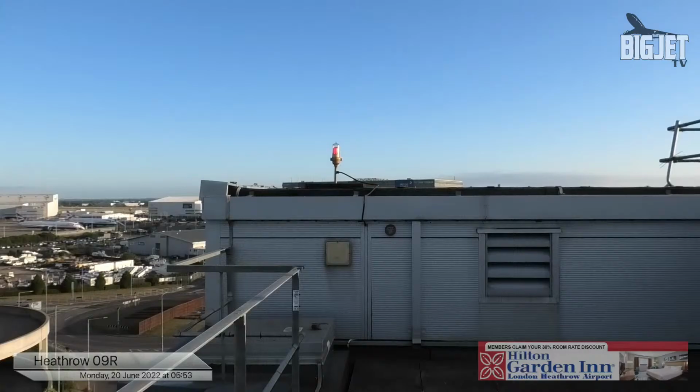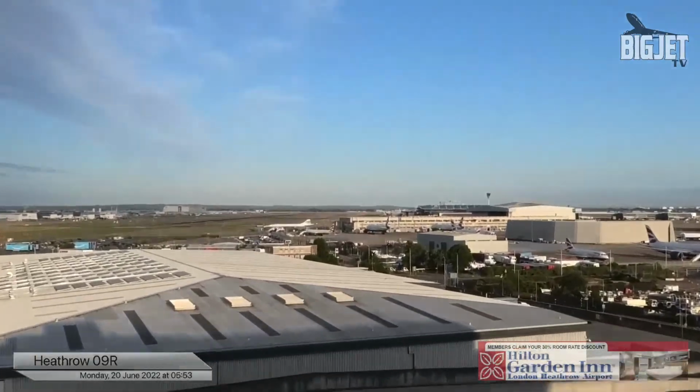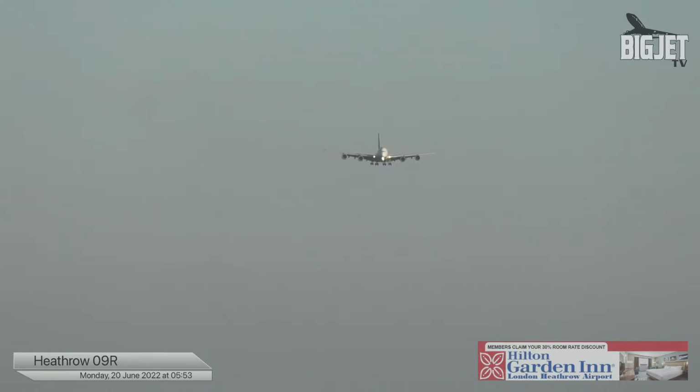We're at the Hilton Garden Inn, by the way, folks. So just to let you know that if you do stay here, these are the views that you get of the southern runway. And interestingly enough, room 747, the room next to it is 748.